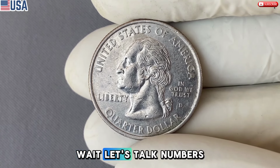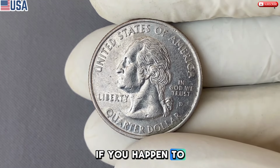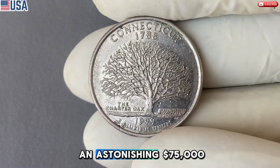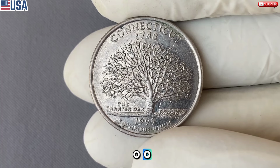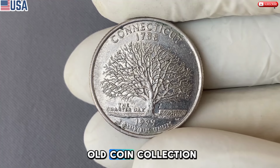But wait, let's talk numbers. This is the part where you'll want to listen closely. If you happen to have one of these rare Connecticut State quarters in excellent condition, especially one with an error, it could be worth an astonishing $75,000. Yes, you heard that right, $75,000. Imagine finding one of these hidden treasures in your spare change or going through an old coin collection.